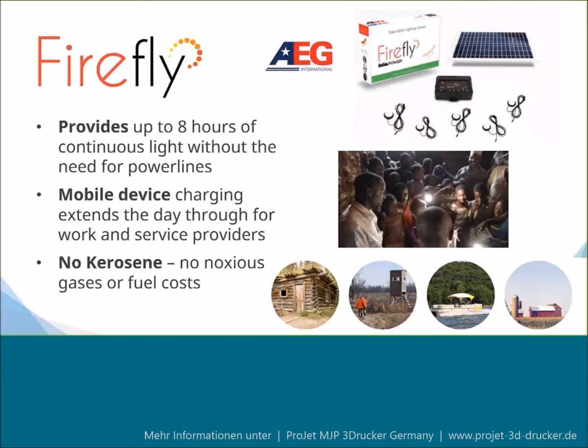And another recent application success story is with AEG International in partnership with one of our authorized partners, Duncan Parnell. The new product is called the Firefly, and it's a solar-powered bank of LED lights. And as you can imagine, this is extremely important in regions of the world that do not have very extensive electricity grids. And so with this being a mobile device and being a solar device, it's extremely green and eco-friendly and does not require gases or expensive fuels.